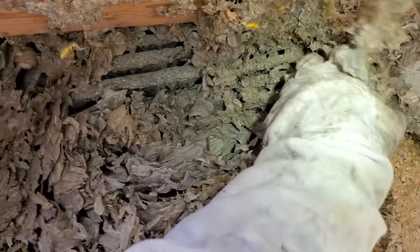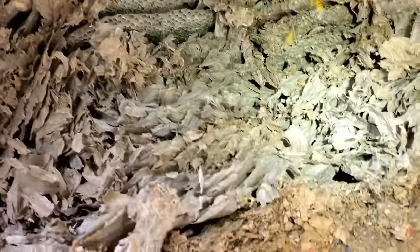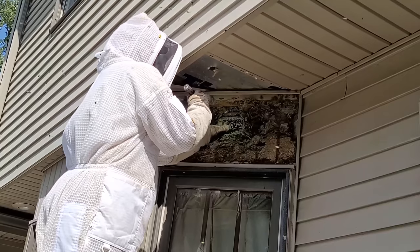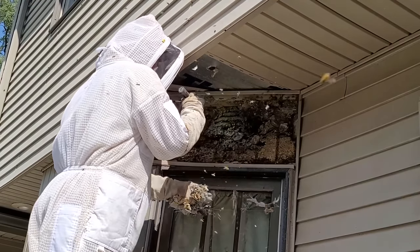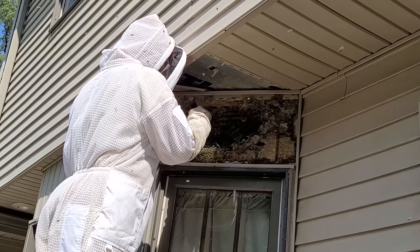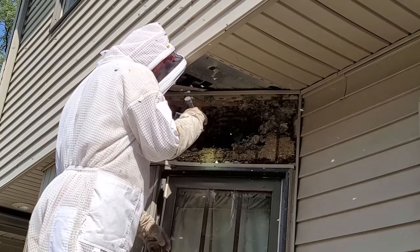But this colony had several different other colonies in it, so it wasn't just the German yellow jackets. It was also some different Polistes nests in there, and then also mud daubers. But there was a large amount of different comb, so that's how I knew that there was at least 3 or 4 seasons of yellow jackets.